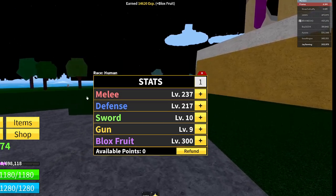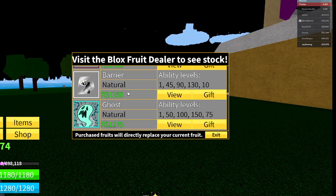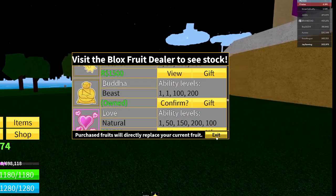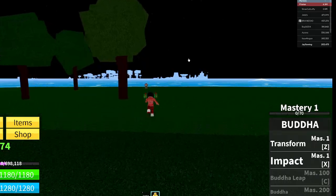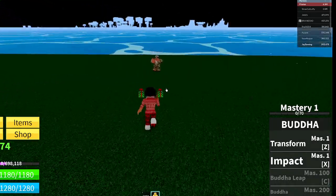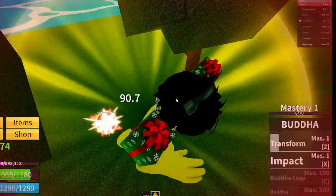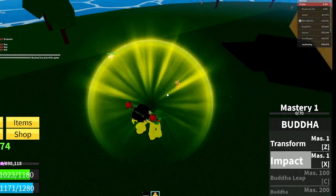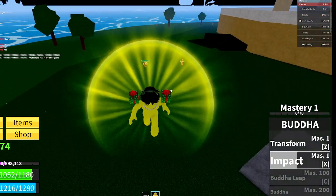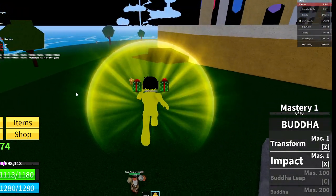And now if I were to go to my Buddha, my stats are pretty good. And if I go to Perm Buddha right here, once I get to second seed, I'll be able to awaken Buddha. But for now, this will just have to do. It doesn't do a lot of damage. I just need to get it a kill. So I think I know exactly what to do.